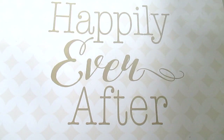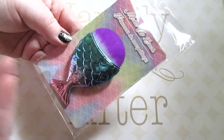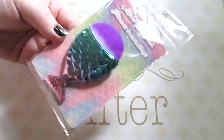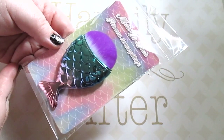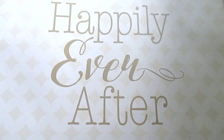Speaking of mermaid stuff, my store finally got these cute makeup brushes, and they had all of them, but the one that I'd been wanting forever is this mermaid tail one. I just want this. I think it would be good for contour possibly, so we shall see. I'm excited to try that.